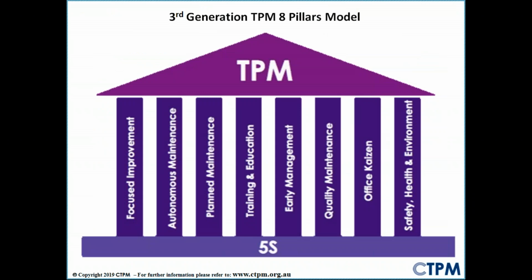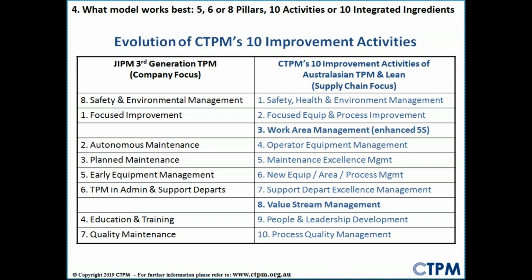So there's been a lot of models of pillars or parthenons of the TPM process. At CTPM, we're given the charter to go out and Australasianize TPM, because all the Japanese literature is very much for the Japanese culture, and that is quite different to the Australian culture.